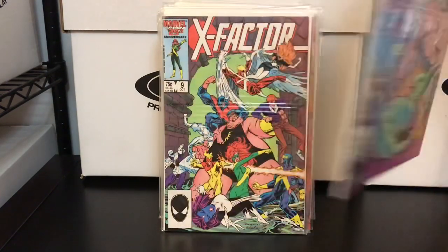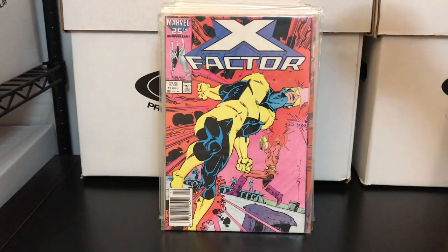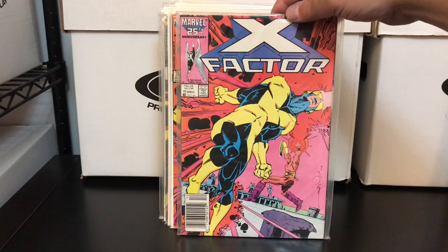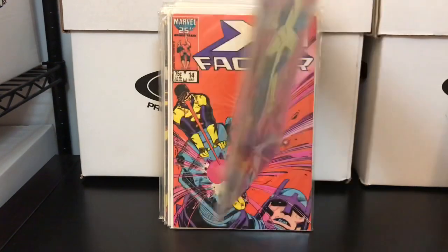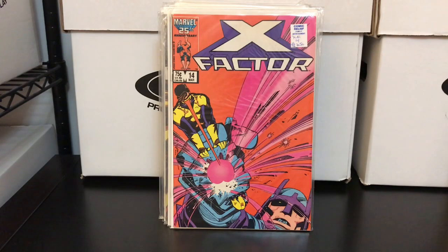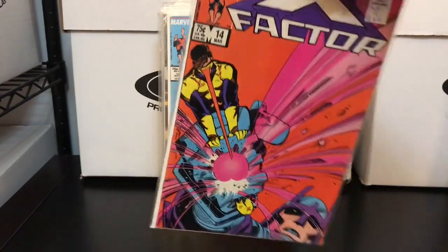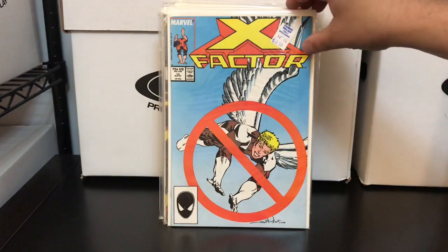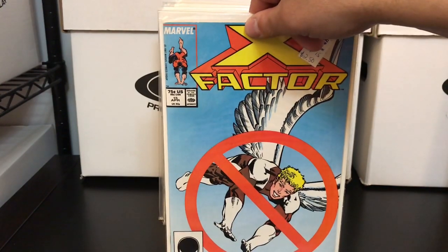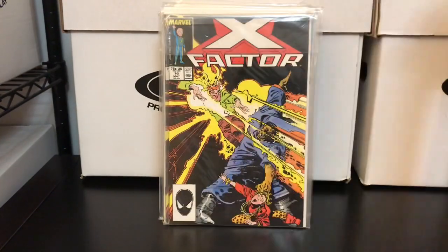We got number 7. What was I going to say about X Factor? I liked X Factor, and that's a cool cover. I think that's Walt Simonson, and Louise Simonson had taken over writing not too far into the run, actually. They were kind of double teaming this for a while, and this is a run that really jump-started my desire to have the full volume. There's another direct and newsstand. And I think this is when Angel gets his wings cut, and again, direct and newsstand for that one.